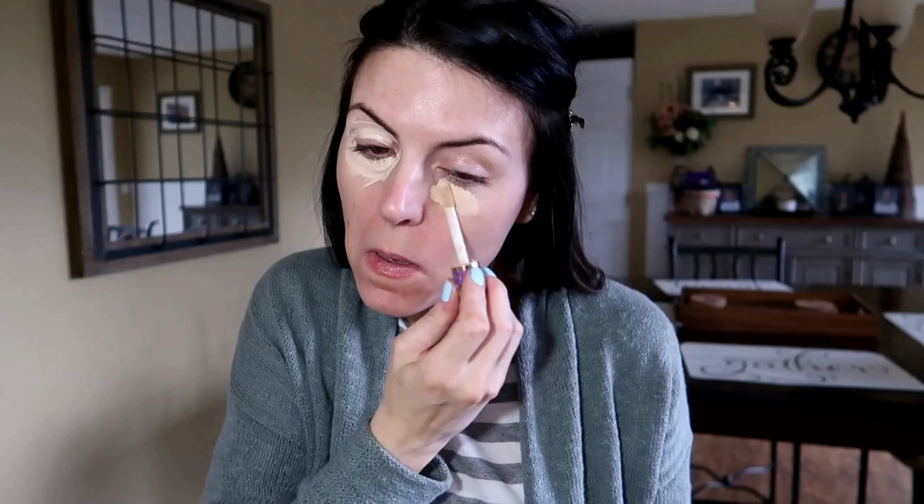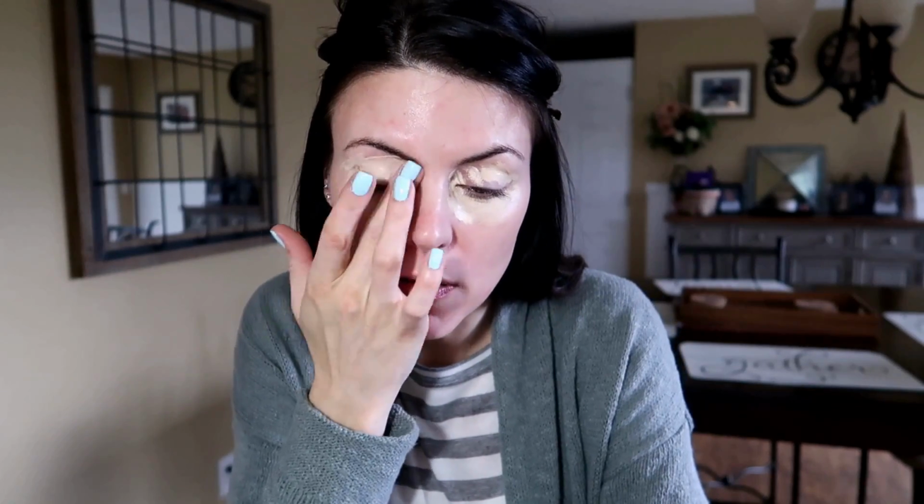Okay, so I'm going to start with my eyes today, and I'm using a concealer for my eyeshadow base, and this is the Tarte Shape Tape Concealer in Light Sand. So I'm just going to take that on my eyes and below. And I'm just going to, actually, I think I'm going to use my fingers today to blend that in. I usually use a sponge, but I'm just going to try with my fingers today.